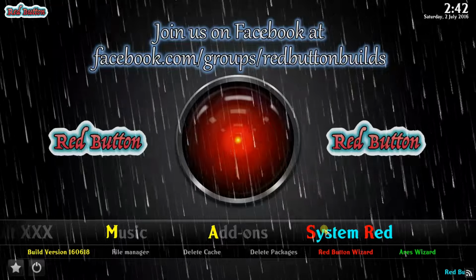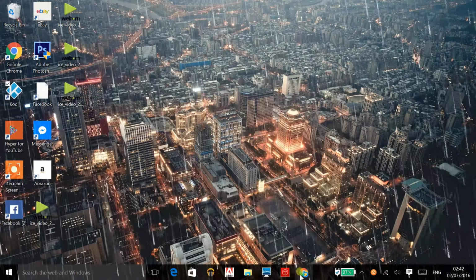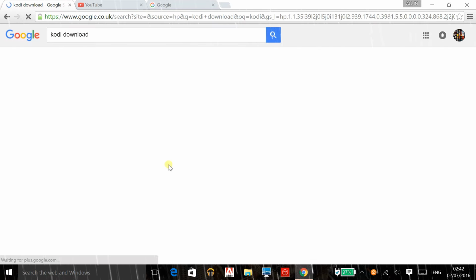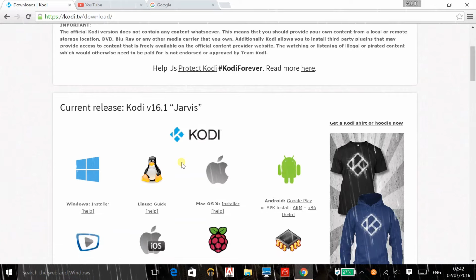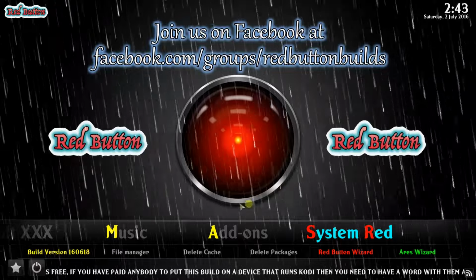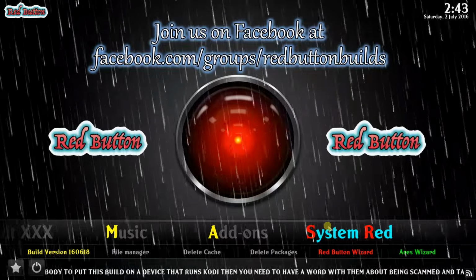Add-on system. First, what you need to do, if you don't have Kodi, go to your browser and search Kodi download. Go to the top one, download Kodi. So you go to your browser and search Kodi download, then click the top one, then download your Kodi, then finish.